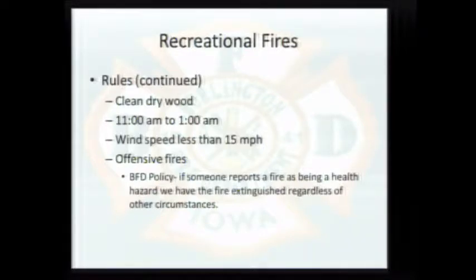So if somebody calls in and says, I find this fire is offensive, the smoke is bothering me, it's a health hazard to me, whatever words are used, our policy is when we go there, if we can find a fire, we have them put the fire out. I'll show you how many times we've done that in the past.